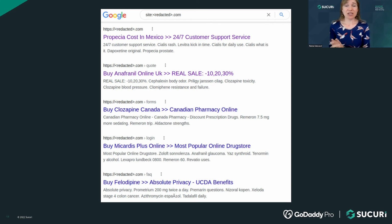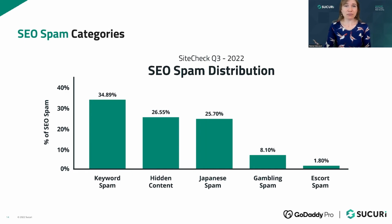Like I mentioned earlier, this can really damage your website rankings and organic traffic if left untreated. So you're going to want to keep an eye out and practice good website hardening techniques. We'll get to that in a little bit, but let's take a look at our spam categories again.